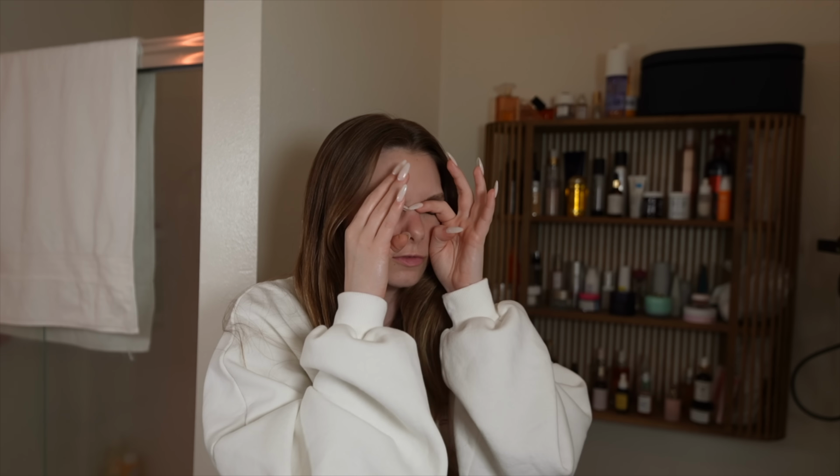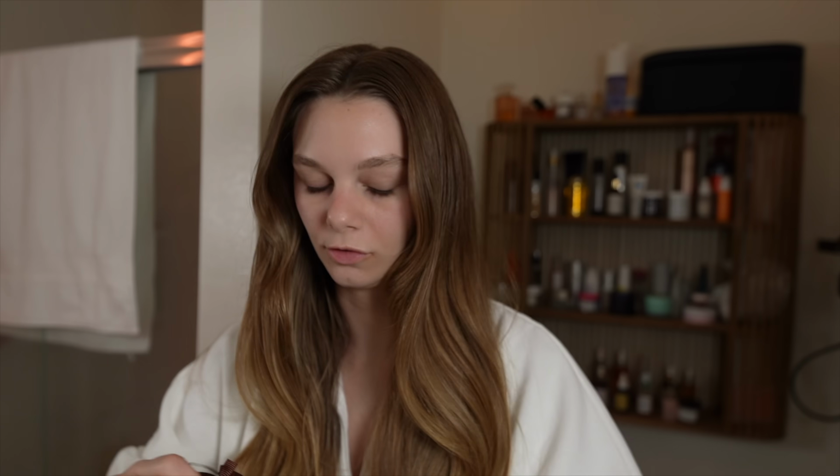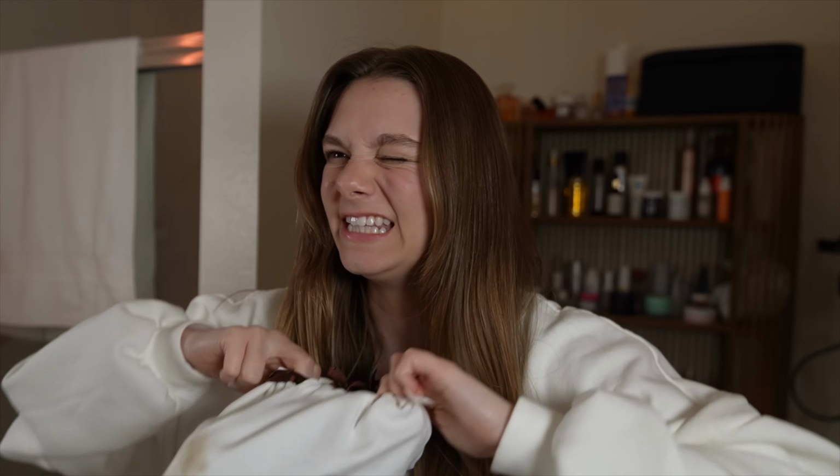I do want to include in this video how I preserve my blowouts overnight. I've already shown in another video one way I do it, but I recently got a new tool that literally gives you the most voluminous bouncy blowout ever. It's called Overnight Blowout, and a girl on TikTok made these 3 Little Johns, and I got the jumbo size because I don't want my blowouts to be like tight curls. I want them to be like big, voluminous.